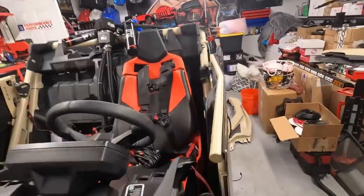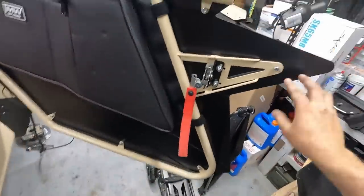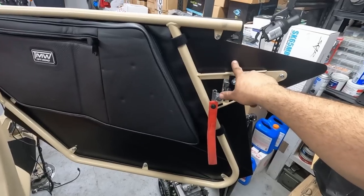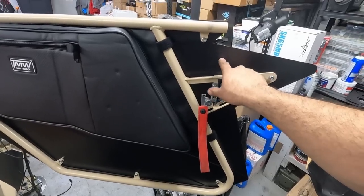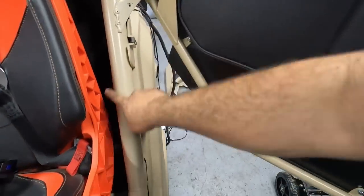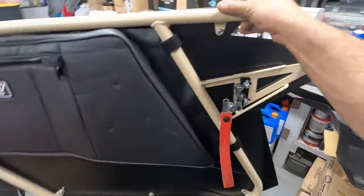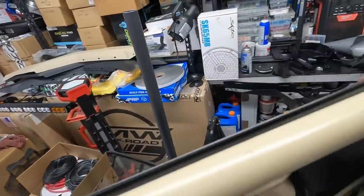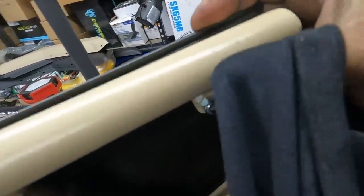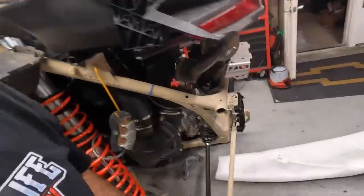Yeah, the doors look sick. Let me open one up so you can see the full complete package here. I left the door skins alone. I powder coated the door frames in the same tan as the car. And as you can see, these door bags look sick. And what the heck is up with this paint right here? Let me clean that up. Absolutely wicked. I can't wait till this car is done. He's gonna love it.